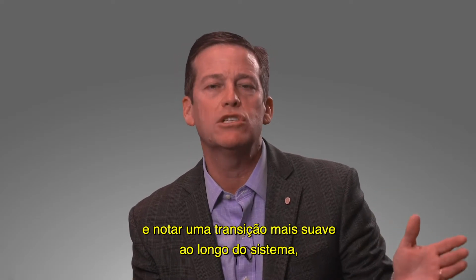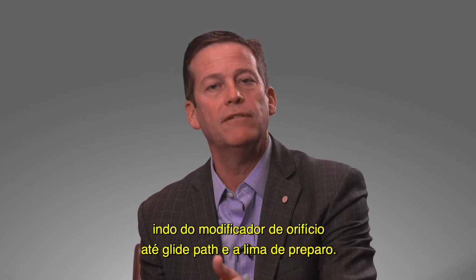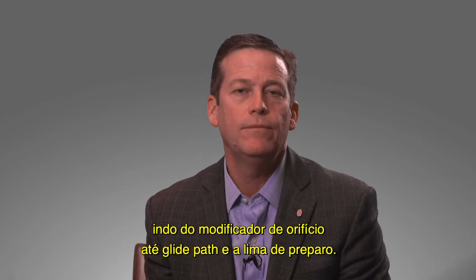This now also, with the appropriate apical shapes you desire, you now use those with the coronal modifier, Orifice Modifier, and the glide path file, and you feel a smooth transition throughout the system, going from the Orifice Modifier to the glide path file to your shaping file.